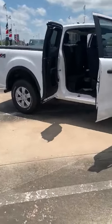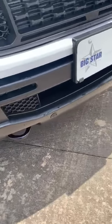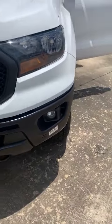So you've got parking sensors up in the front, in that front bumper, along where your fog lights are, so you can see your sensors up here in the front. Recovery hooks for you as well.